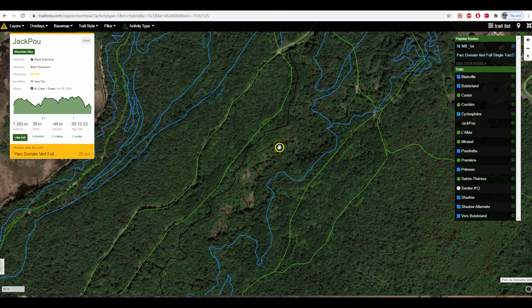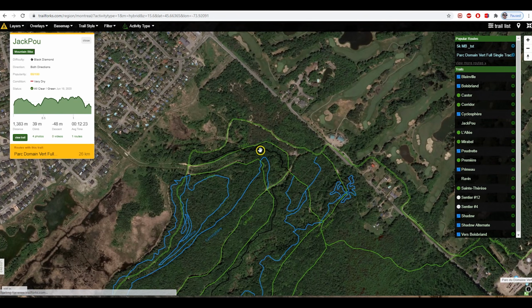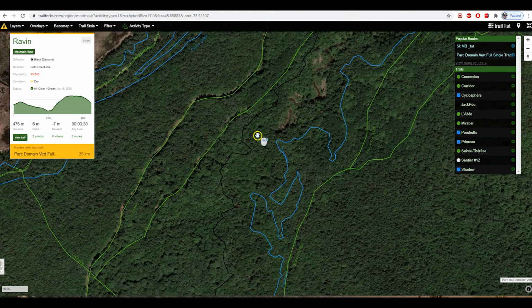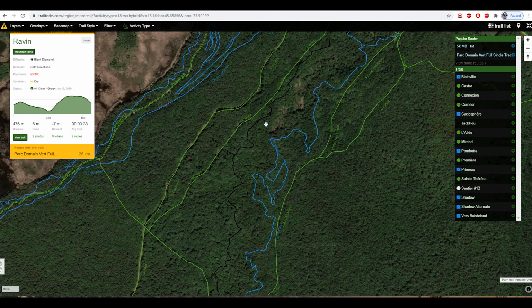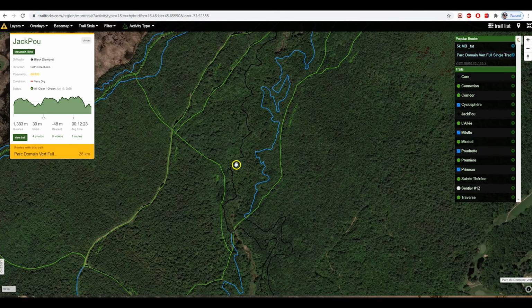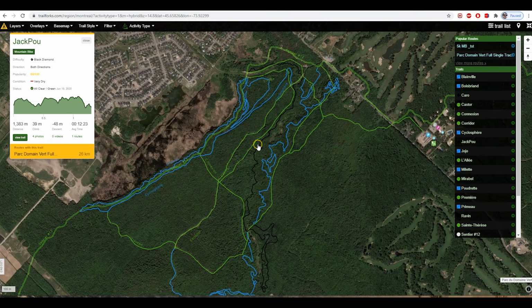So Jackpou is a trail that runs along this ravine here. It's almost kind of like Raven on steroids. It's longer, the ups and downs are bigger, so it's basically just really quick and fast downs and then really punchy climbs. So you're going to be smashing your gears, you're going to be breaking your drivetrain on this one, but I recommend it. I think it's another keystone trail here.